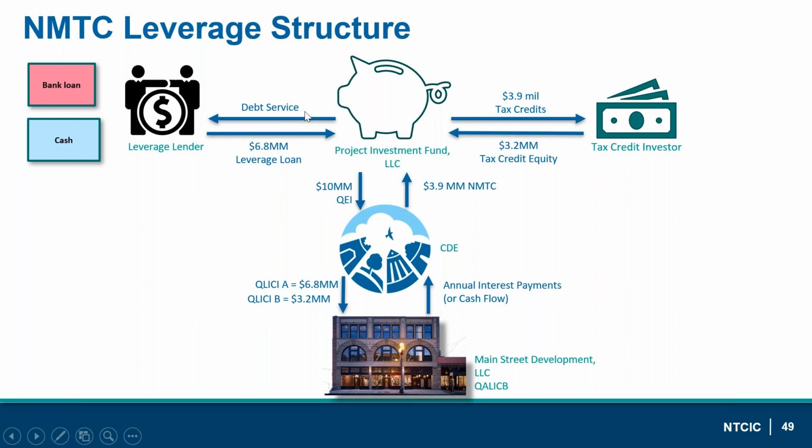So, following this, we have a $6.8 million leverage loan and a $3.2 million tax credit equity going into the investment fund. That fund makes a $10 million QEI to the CDE. The CDE invests 100%, in this case, of their QEI into the QALICB, even I'm getting messed up with these acronyms, in the form of two QLICIs, 6.8 and 3.2. Going back up, annually, the QALICB will make annual interest payments, or if you happen to have equity QLICIs, cash flow. And over time, the CDE allocates the $3.9 million in tax credits to the tax credit investor.